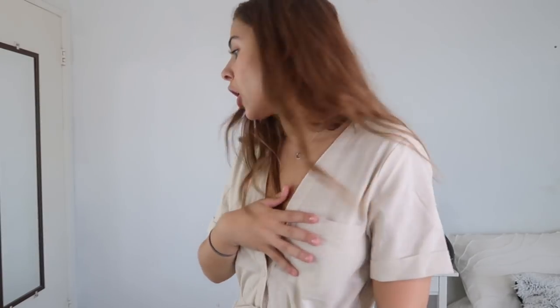So this one is called the Mercieca jumpsuit. I don't know if I said that right. Mercieca jumpsuit. I got it in a size US 2. Fits perfectly. You cinch the waist with these little ties. I just feel like I'm ready to go on safari. I need to put on a hat and some boots and I'm gonna go into the wild in Africa and see some elephants, and I'm ready for that adventure with this.